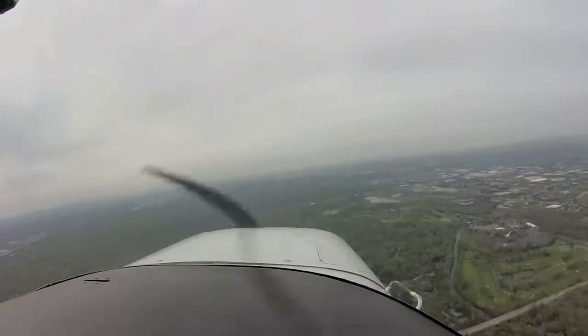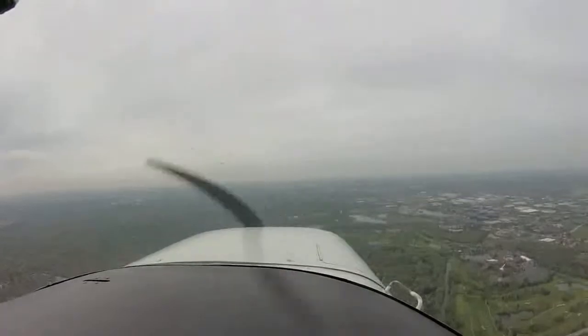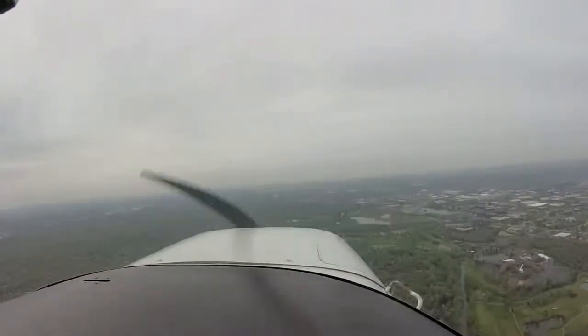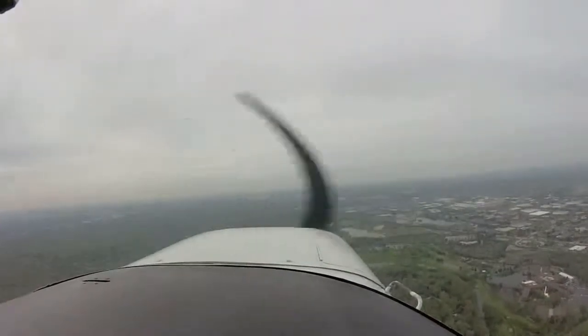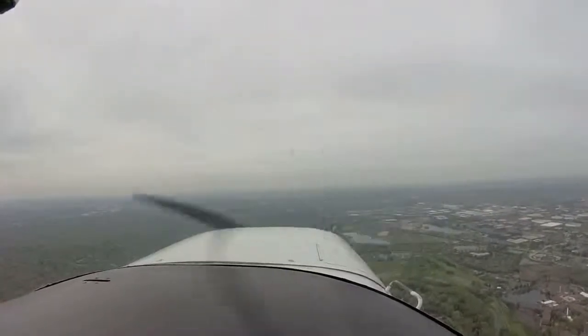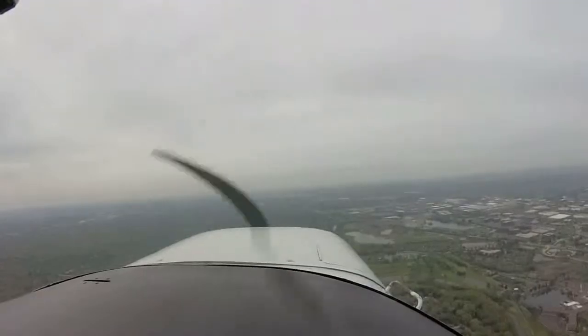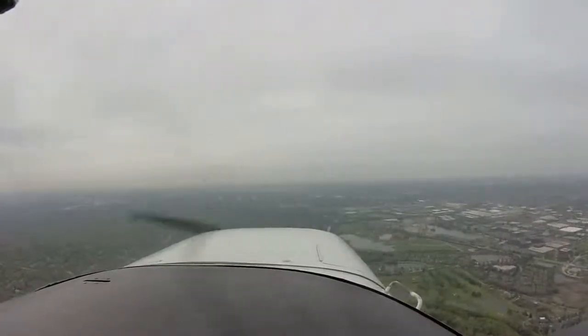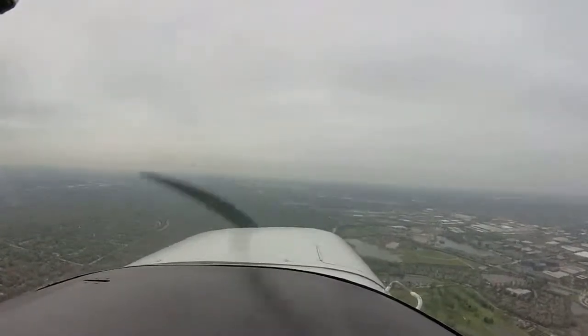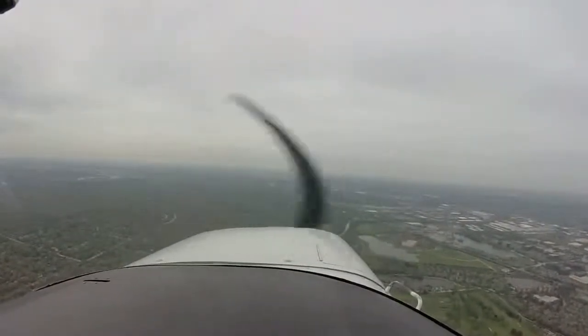Yeah, dog leg. I see traffic. Yep. All right, now we can start coming down to our path. 601 Golf, runway 16, clear to land. Land 1601 Golf. Okay, now we can start bringing the plane down to pattern altitude. So reduce the power to 21 and put your carburetor heat on.